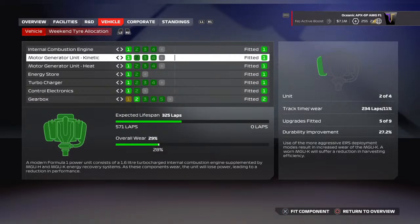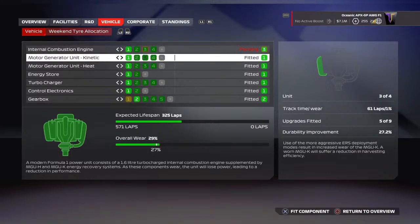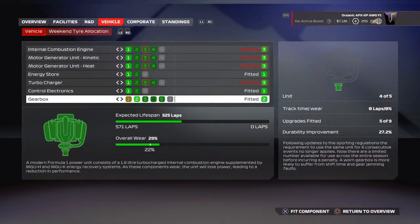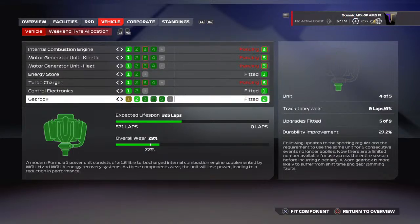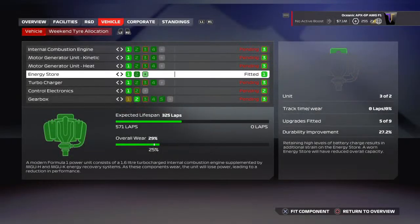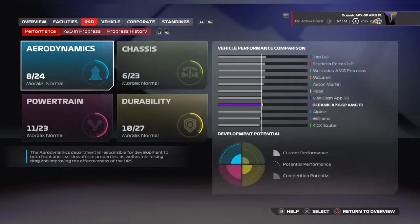Heading to the principal's office. Hello, team boss Andrea. We're going to have a new component for this weekend. Here in the Dutch Grand Prix, we're going to have Spec 3 because we've used it but not used it as yet. Andrea, I'm wondering, can we go for a new gearbox? A new gearbox, new control electronics, and new energy store as well. Maybe not a new gearbox, we'll use Spec 3, but I think we can, if you wish. Yeah, I think new control electronics will be good, and new energy store. So changing everything to Spec 3 and Spec 2.